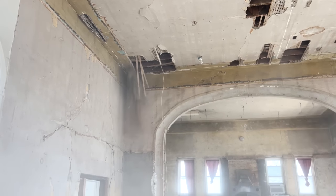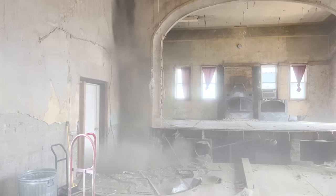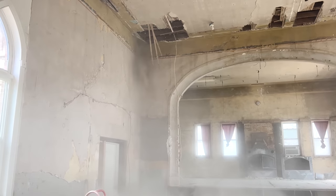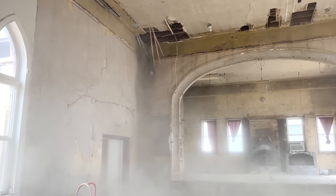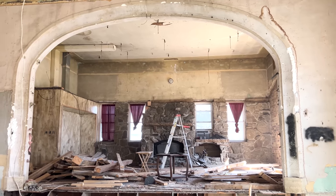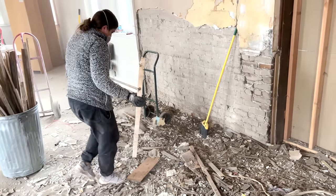We're removing all the old lath and plaster out of the ceiling. A lot of it's water damage from when the roof had a leak a lot of years ago. It's since been fixed on the roof, but the lath and plaster wasn't fixed. So we're gonna remove it and leave it open so you can see the ceiling and the tall peak on the roof.